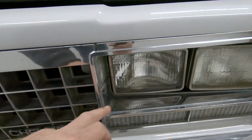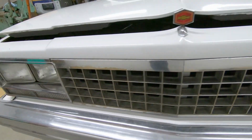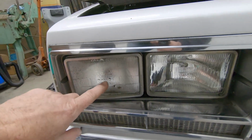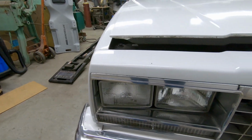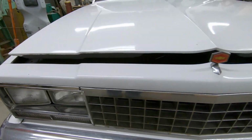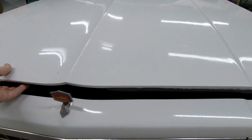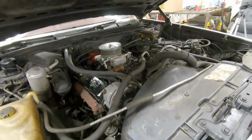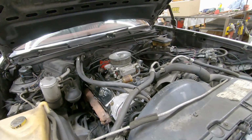Standard grill. Chrome's in better shape than some of my other ones. The seals in both outside lights, which I don't know if those are the high beams, I don't remember which those are, is broke. The seal is broke because they got moisture in them. Oh, no, come on now. There it goes.